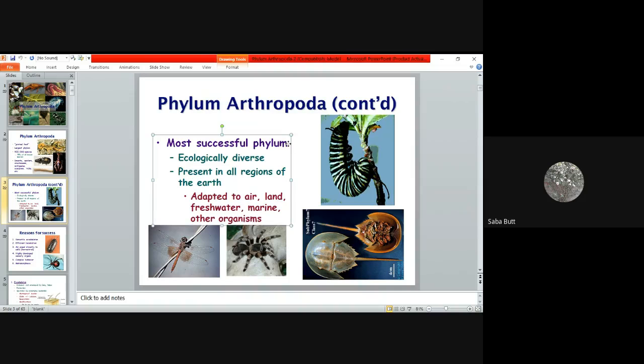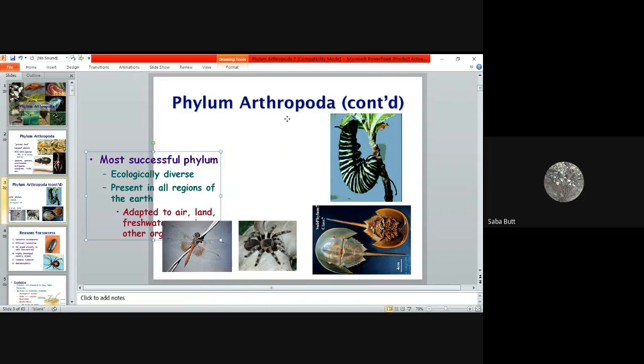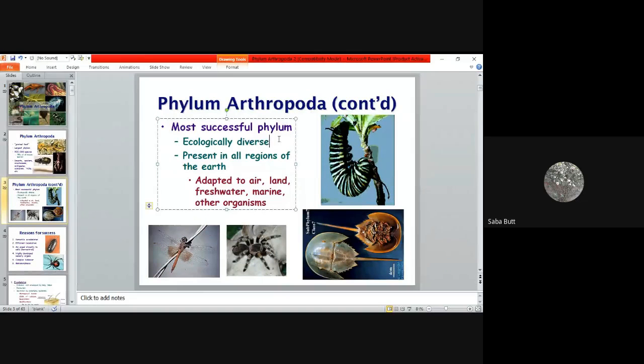Now, this is considered to be the most successful phylum on Earth. They are ecologically diverse. They are present in almost all kinds of environments, all kinds of ecosystems. They are present in all regions on Earth. They are adapted to air. Many of them fly, like you see the dragonfly; land, see the spider; freshwater; in the sea; on the trees. It's arboreal. Arboreal means that they live on the trees. Here you can see a larva living inside the soil, marine and seawater. They are everywhere. There is no environment yet known which is not explored by these organisms. So they are highly successful in terms of numbers and in terms of ecological diversity, present everywhere.